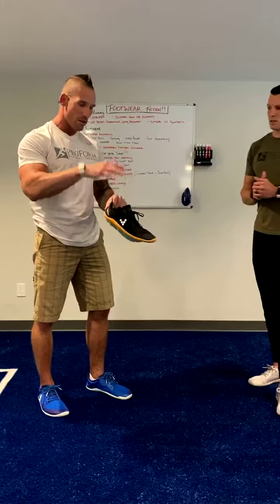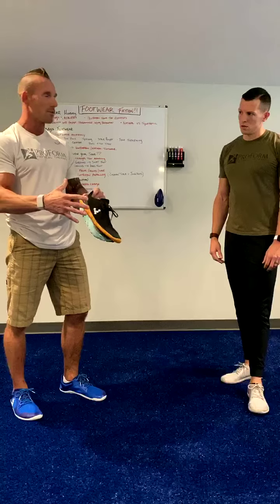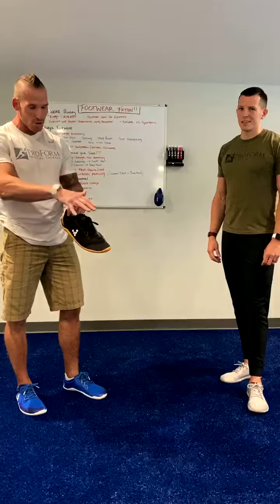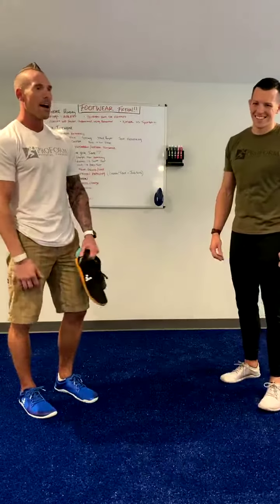But he comes in with the most max comfort shoe you could ever buy. It almost looked like a moon boot with a huge orthotic in it. And then they said, okay, that's not enough, here's a lace-up ankle brace. I was like, man, we might as well just put you in an AFO and call it good.